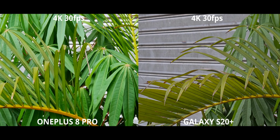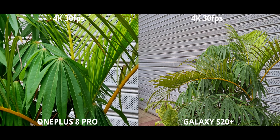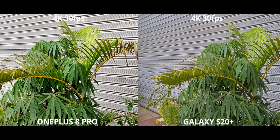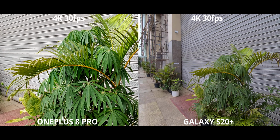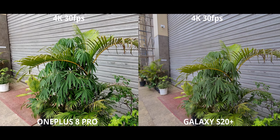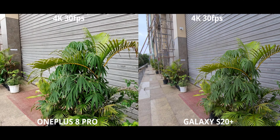But once again, the main thing to note here is that the ultra-wide camera on the OnePlus is really not that wide. You can see just how much wider the S20 can get, while the OnePlus is, well, it's alright, it's not too bad, but it's not the best either.